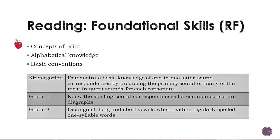and just know how to use a book in general. And then it moves on to alphabetical knowledge, so learning the letters and learning the sounds that go along with them, and not only that, but learning specific combinations of letters and how they sound. And then using basic conventions in their reading and writing.